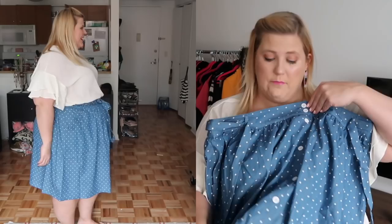So this is a button-up skirt all the way down, so you can actually unbutton it. I don't know how you would wear that. I don't know how you wear a skirt like you wear a cardigan, unbuttoned. But you have that option. It's probably pretty helpful if you're putting it on and you have a larger chest. Not me, because I just go over the head. It also has a little wraparound tie that goes around the front. You can tie it in a little bow or wherever you want.